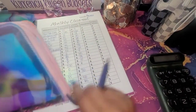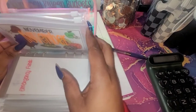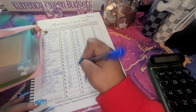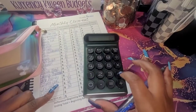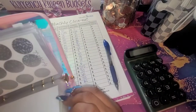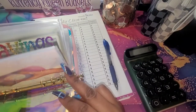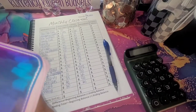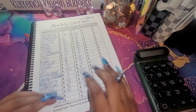What did I do for November? So for November savings challenge, I have two. I did $252, and then for my scratch off, it ended up being $100. So we're gonna put $65, and I think that was all of the savings challenges I did. Yeah, it kind of seemed like November was a little scarce for me when it came to the moolah, but that's okay. But I am going to add this up and then I'll be right back.